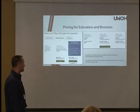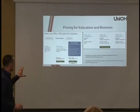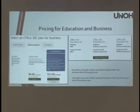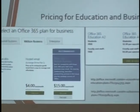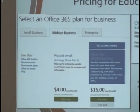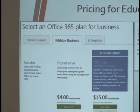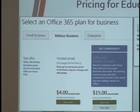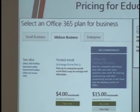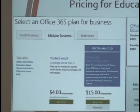Okay, some pricing plans, education and business. I put the business ones up here first. I thought it would be good. They have different tiers of pricing. So with the mid-sized business, I think the small business, they consider 25 mailboxes and smaller. With the mid-sized business, you're looking at hosted email. Just for the email portion of that is $4 per user per month. And so if you calculate that over the course of a year, you get your annual fee for hosting that mailbox.